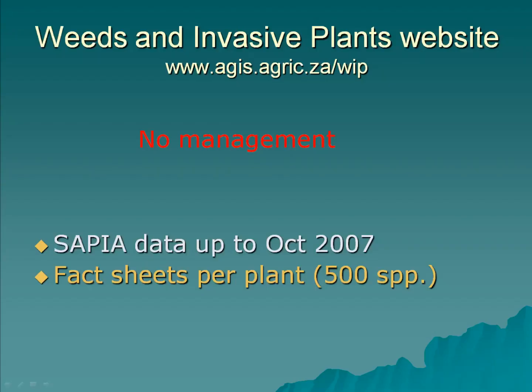All the information in the SAPIA database we tried to make available at this website called the Weeds and Invasive Plants website, which is part of AGIS, which is an agricultural georeference information system. And a huge amount of work was put into this, but unfortunately the whole management of the AGIS website has just come to an end. There's just nobody managing it at the moment.